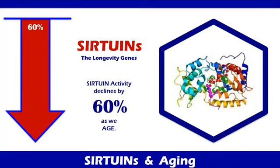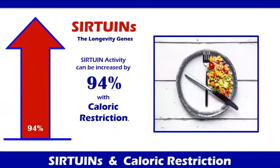So once you hit middle age, you basically have two-thirds less sirtuin activity, two-thirds less of your sirtuin defense system. So we do know that caloric restriction is a way to boost your body's sirtuin activity. Here's the bad deal. You have to eat 500 calories a day every day for the rest of your life for your sirtuin activity to be 94% boosted. Most people can't live on 500 calories a day. They have to be under medical supervision.